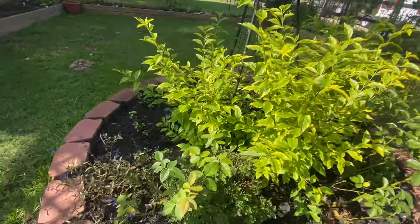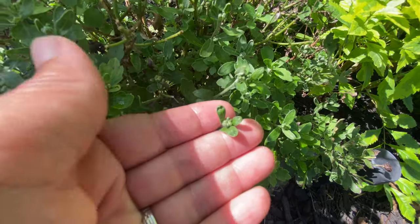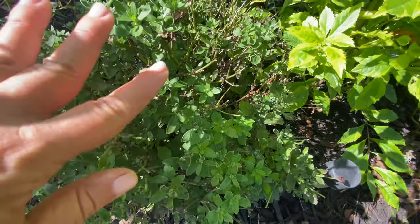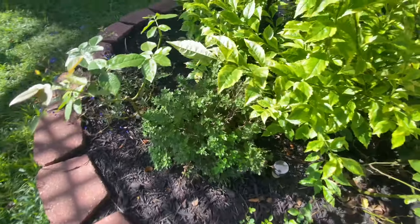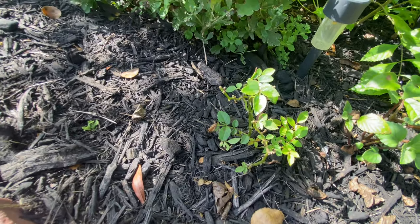And it looks like the mums have got more buds on them, so we can get a fall show. That's nice. I do need to cut out some of the dead. When I clipped it with the shears, I left some dead pieces there. And my little pink rose is resting. I did spray that for black spot.